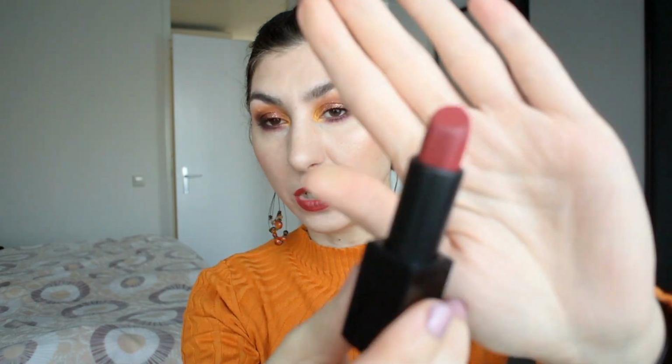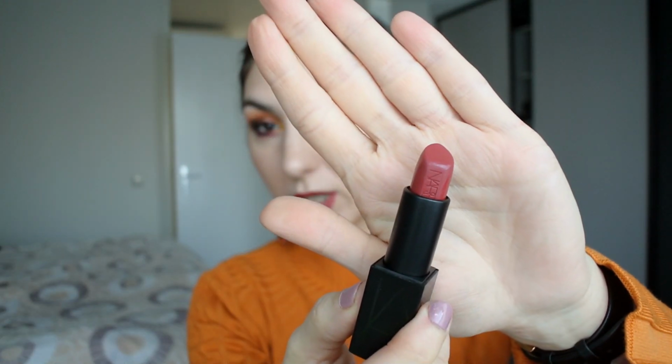On my lips I chose sort of like a plummy red. This is the shade Audrey, and it is from the NARS Audacious line of lipsticks. It looks like this, and I think it pairs really beautifully with this lip. If I had a purple that perfectly fits the lower lash line, I would have definitely used that, but I actually don't think that I have a lipstick that perfectly fits that color, and I was really in the mood to wear Audrey today, so I went for it anyway.